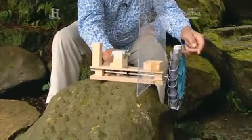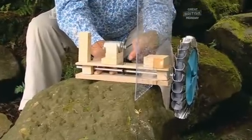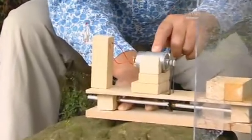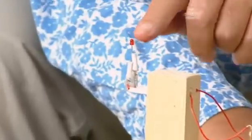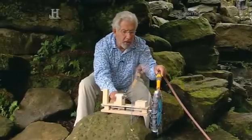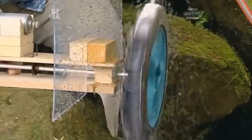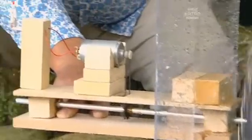Let me show you the principle of Armstrong's turbine. He took water from the lakes up in the hills and brought it down through pipes and drove a wheel, a bit like this water wheel I've got here, and this is going to drive this shaft, and that will spin this belt, and that will turn the dynamo and generate electricity and light up this colossal light bulb here. 1, 2, 3, go. There it goes. And look, the light bulb's coming on.